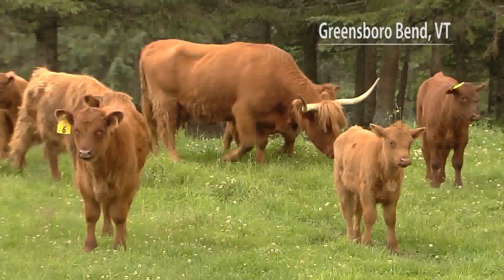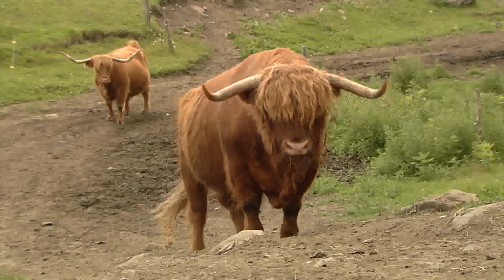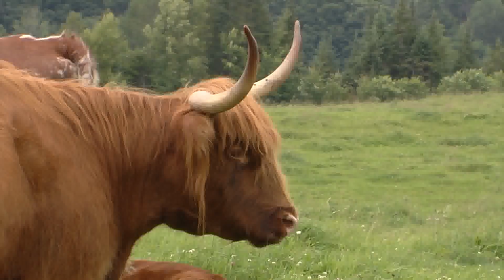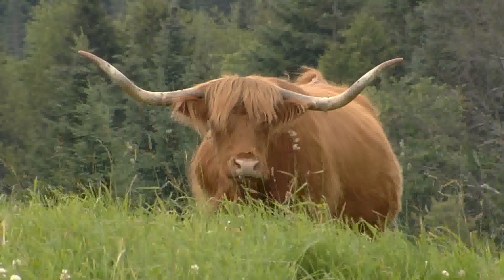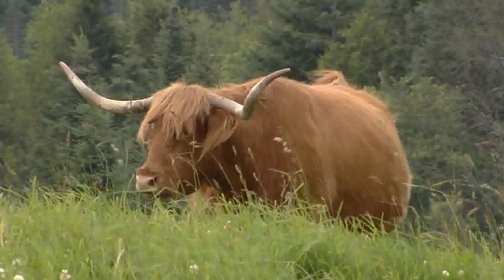Highlands are thought to be one of the oldest cattle breeds in the world. Raised for centuries on the cold coasts and rugged highlands of Scotland, these animals are resilient and robust. Between their horns and distinctive long hair, nothing else looks like a Highland because nothing else is a Highland.